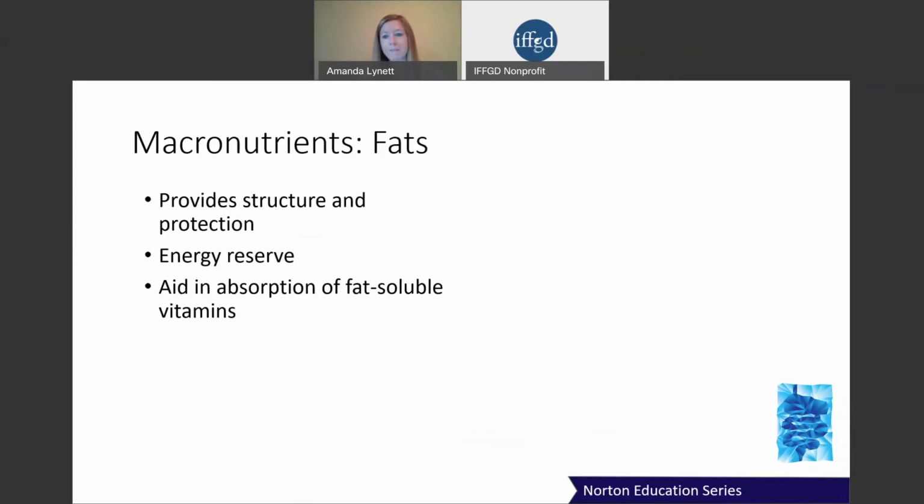So the next would be fat. Fat is known for providing energy reserves, and then it also helps with structure and protection. And then fats also aid in absorption of fat-soluble vitamins A, D, E, and K. So fats helping vitamin A maintain healthy eyes would be a good example of this.